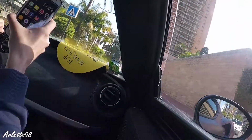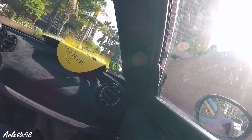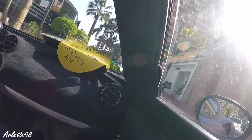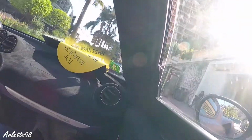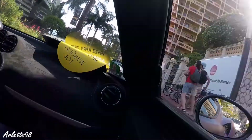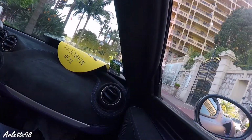So we go around here in Monaco? We are driving on the roundabout through the tunnel. We are driving to the track of the Formula 1, on the beach, at the harbor, and then we go back to the pit lane.